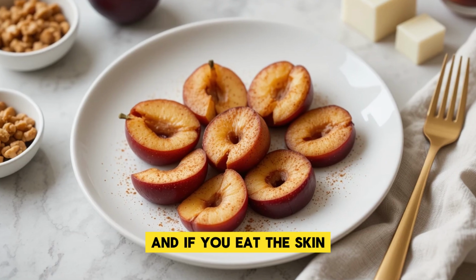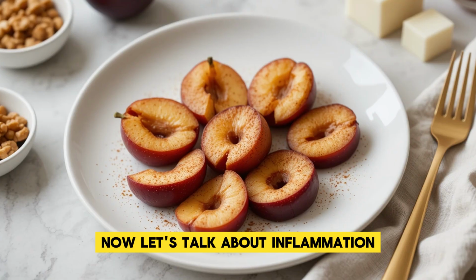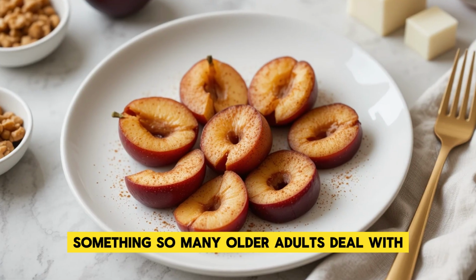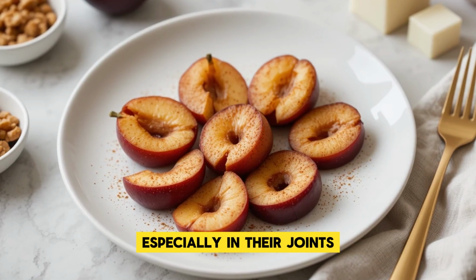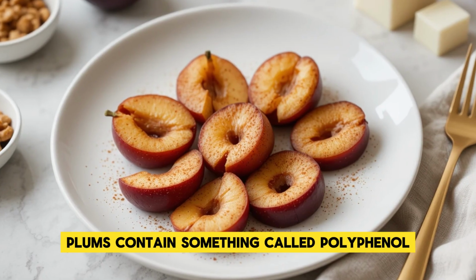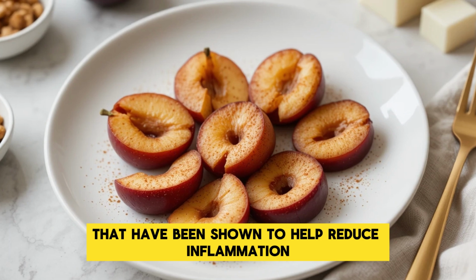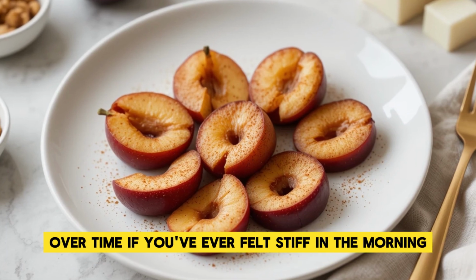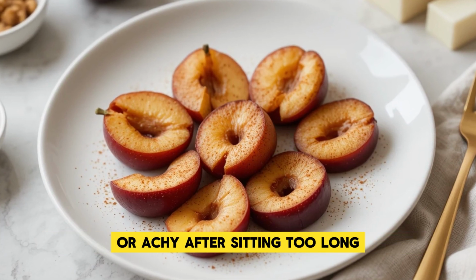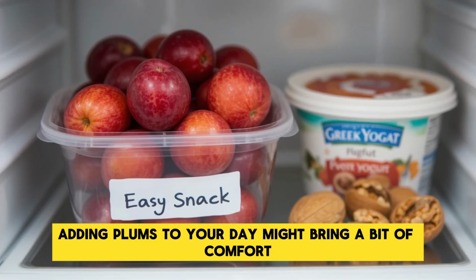And if you eat the skin, you're getting the most fiber and nutrients. Now, let's talk about inflammation, something so many older adults deal with, especially in their joints, back, or hands. Plums contain something called polyphenols, plant compounds that have been shown to help reduce inflammation over time. If you've ever felt stiff in the morning or achy after sitting too long, adding plums to your day might bring a bit of comfort.